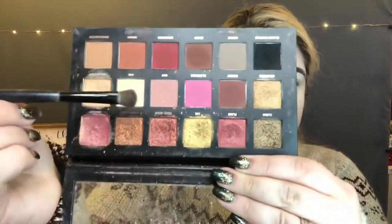Moving into the eyes, I'm gonna be using my Huda Beauty Rose Gold Palette today. I'm gonna start by taking the color called Bay. It's this really creamy, vanilla-y shade, and I'm gonna set my lid from the lashes all the way up to my brow bone.